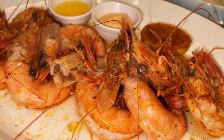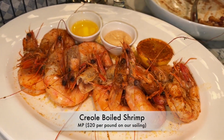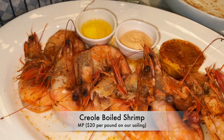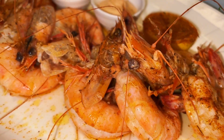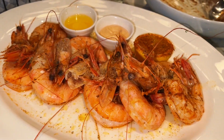Y'all, the peel and eat shrimp is amazing. I think it's market price, which I believe is about $20 a pound, which really isn't bad for how large these shrimp are. Just take a look. It comes with 2 different sauces, clarified butter, and I think a tartar sauce. Got lemon, and yeah, if you don't like shrimp heads on your plate, maybe this isn't for you, but they look absolutely amazing.